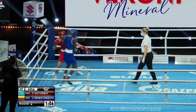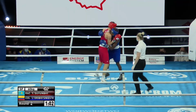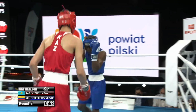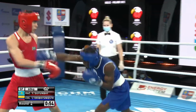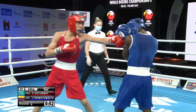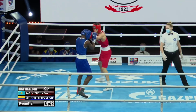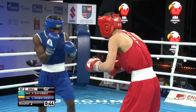OROBIO almost literally there, just grabbing hold of SUYUNBAY and trying to maneuver him where he wanted him so he could then hit him. He's trying as muscular an approach here as he can possibly get away with, because it's a very tricky job. He almost got a punch through on the inside there, but SUYUNBAY just manages to pull his weight back, just sways back at the waist.